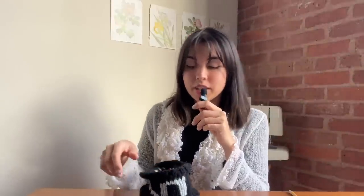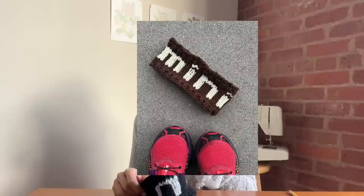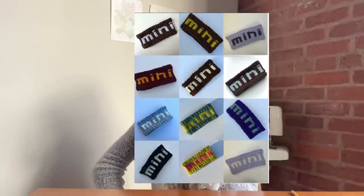And then you already know the Mini Grew headbands. The first one I made was a brown and white one. This is the only one that I own myself. I also wear this one all the time, and I'm just gonna put all the colors on the screen so you can see them all. I've made a ton of them this year.